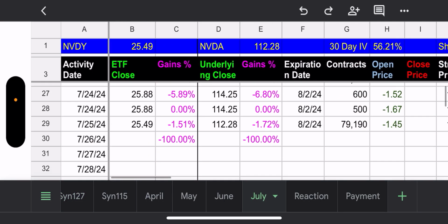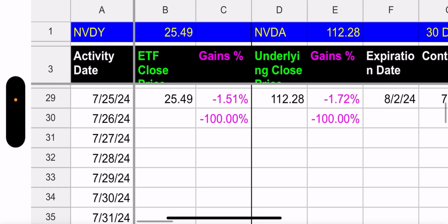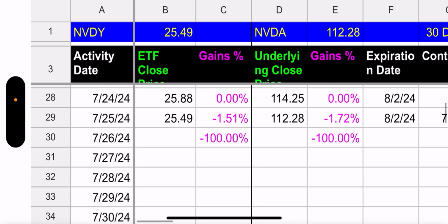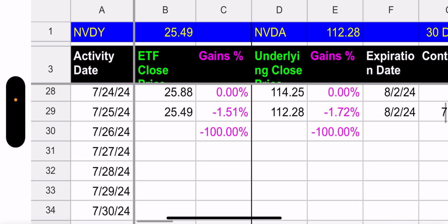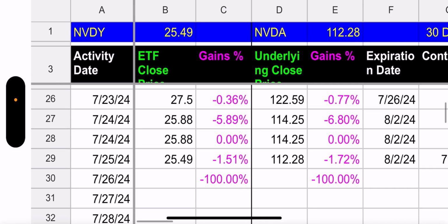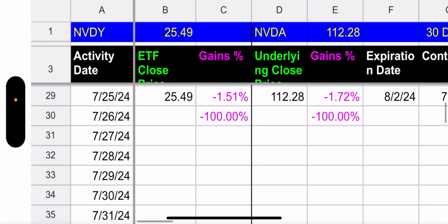So yesterday, how did it do? Market's been crazy, man. The day before, it dipped 6.8%. That was the bloody day. And then yesterday, it still dipped. NVIDIA dipped 1.72%, and NVDY dipped 1.51%.